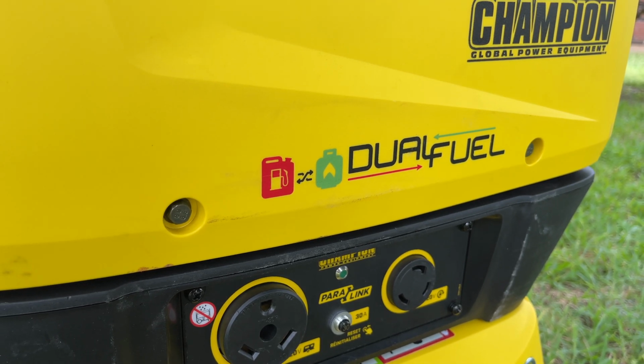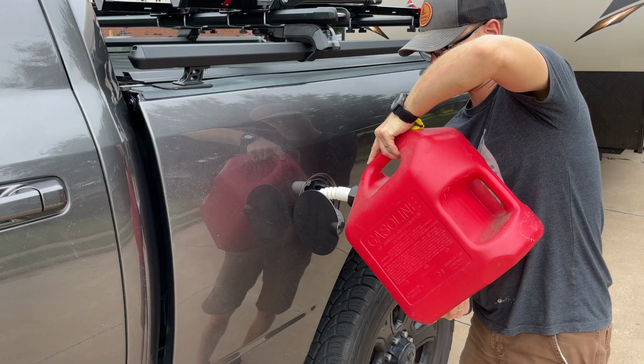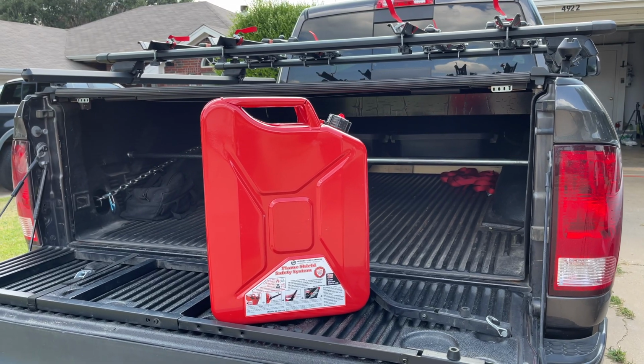Again, I really like the dual fuel generators because it gives me options. We always have propane on the rig, but we also have a gas tow vehicle. So worst comes to worst, we've got a jerry can in the back of the truck we can fill up to fill these guys up.